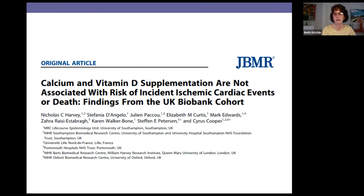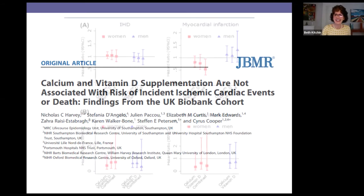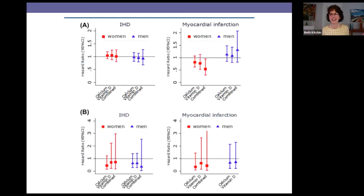This is another big meta-analysis. That's actually not a meta-analysis. This is the big biobank cohort from the UK. And this actually showed no association. So again, you know, pick your study, right? And you know, look at the limitations.